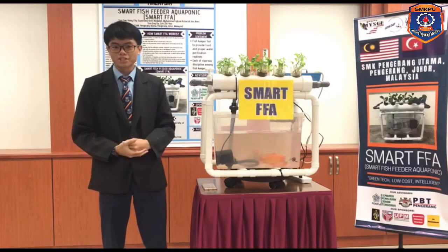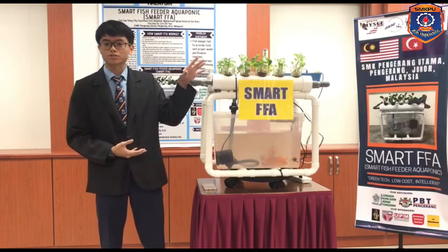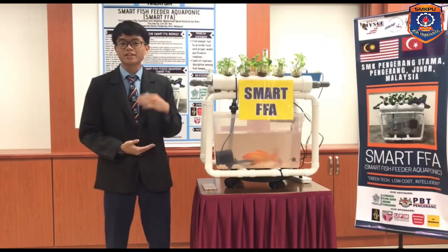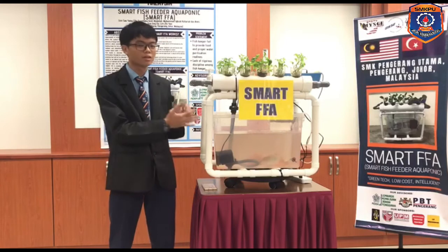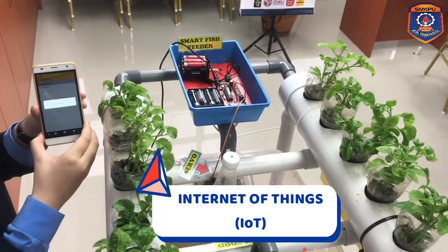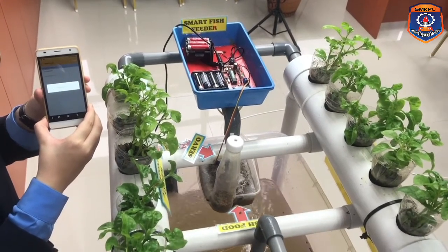Furthermore, the combination of aquaponic and electronic technology allows our product to work automatically. The Magnet Cord uses the Internet of Things, IoT, platform, which enables the system to schedule the feeding time for fish remotely. Through the Magnet Cord line, we can use our handphone to schedule the feeding time for fish so it can function automatically.